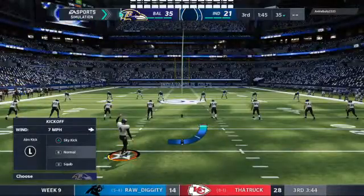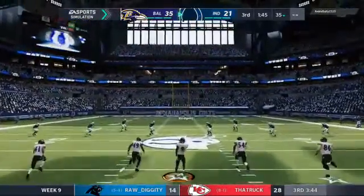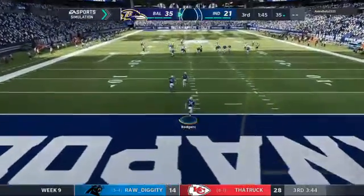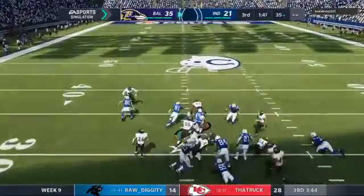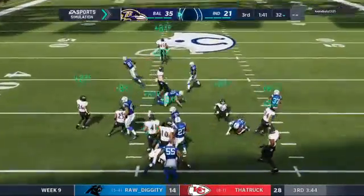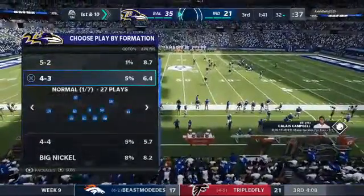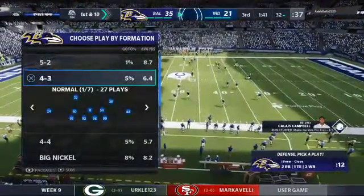Justin Tucker to kick off for Baltimore. Tucker now to kick it away following the touchdown. Fielded near the back of the end zone. The lane opens here. He's past the 30. Solid return. Pretty good field position. They'll start at the 32. First and 10 at their own 32-yard line.